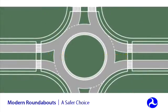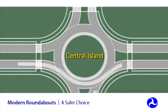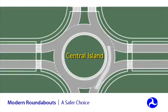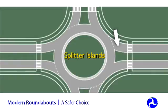A roundabout is a circular intersection. Traffic flows counterclockwise around a center island. Entering traffic yields to circulating traffic in the roundabout. Channelized approaches using splitter islands deflect traffic as it enters the intersection, slowing speeds.